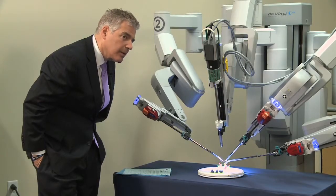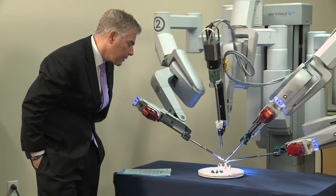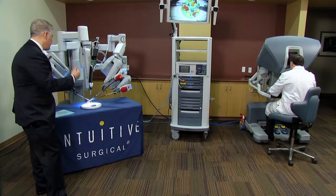So a lot of the surgery that we do is predicated on our ability to look at the tissue blanching, or quite honestly, just the experience that we get in doing this procedure. So experience is huge. Come on back over here, doctor.